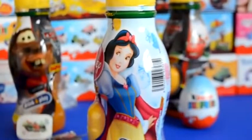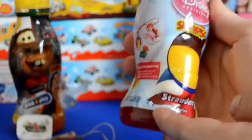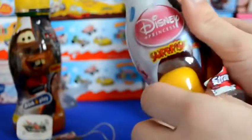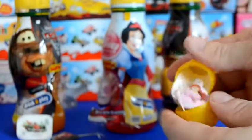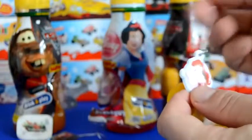So let's take a look at our second drink, which is the Disney Princess drink. And as you can see, we have the same pull tab, and this is a strawberry flavour. Now I've actually drunk one of these previously, the strawberry ones, and it was really nice. So let's see what we can find. They might all be similar in contents. There's no figures in them, unfortunately.